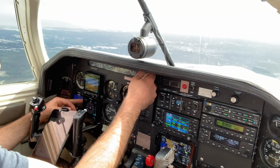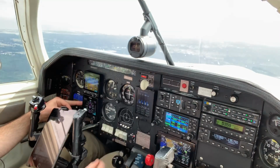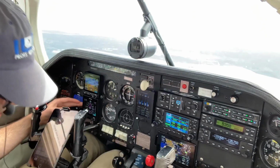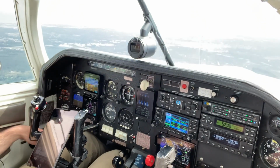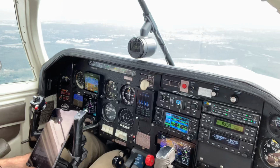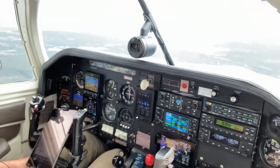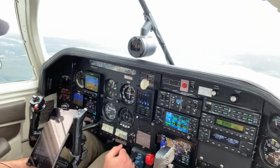Alright, gear speed's checked. A dot above, gear down. Down, down, and in. We'll check that again. A little bit of porpoise up, that's part of the aerodynamics when we drop the gear. And the autopilot is off by about 10 or 20 feet. Not bad for a very windy day.